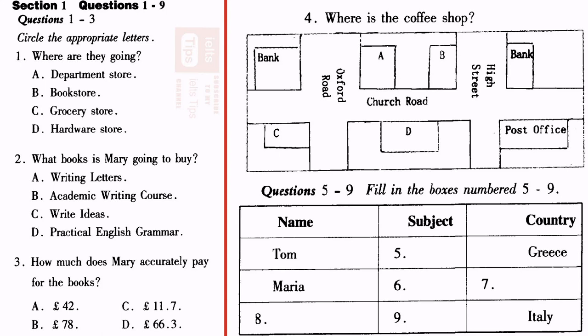Instructions. You will hear a number of different recordings and you will have to answer questions on what you hear. There will be time for you to read the instructions and questions, and you will have a chance to check your work. All the recordings will be played once only.